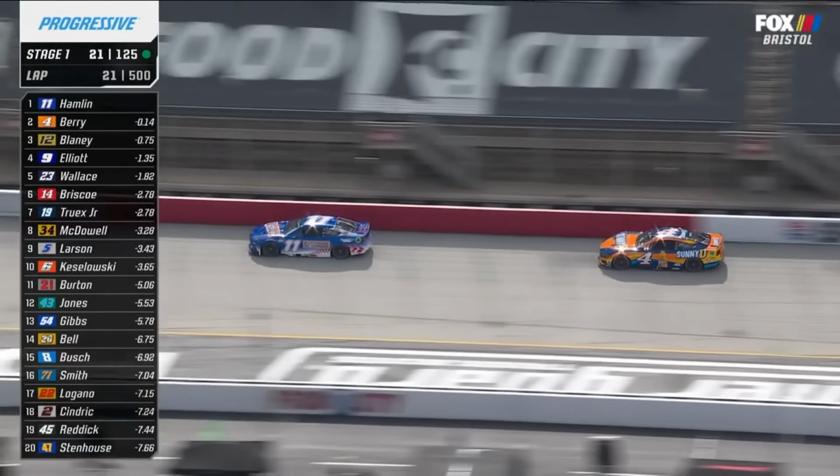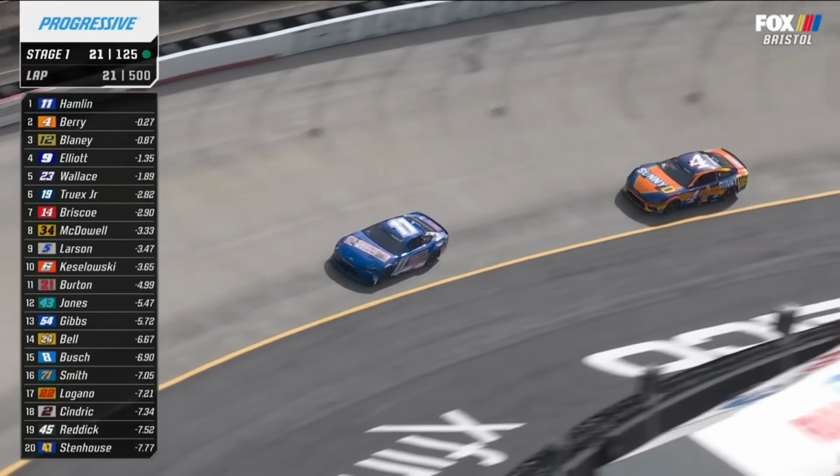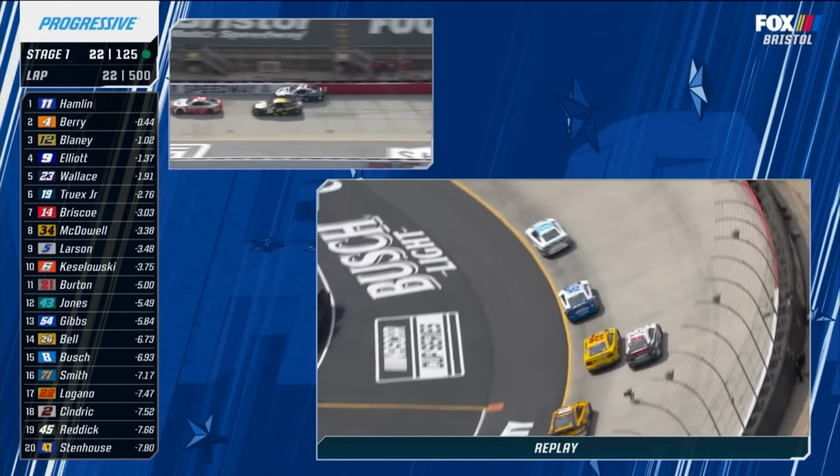No caution. And while all that was happening, Denny Hamlin's taking the lead. He's struggling up there. Yep. He's up in the marbles, having trouble getting it down. Byron has damage. Here's a look at it, lower right.